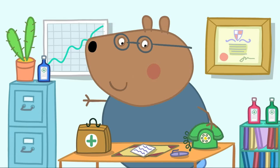Oh, dear. George is now at the back of the race. Pedal faster, George! Come on, George! Come on, George! George is the winner! Hooray! Well done, George! You're the best racing driver in the whole world!